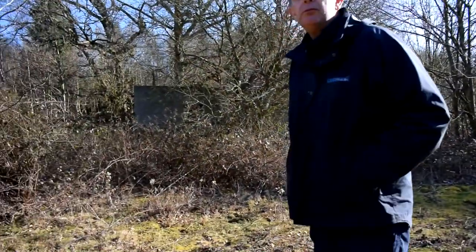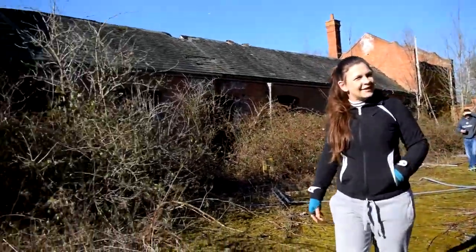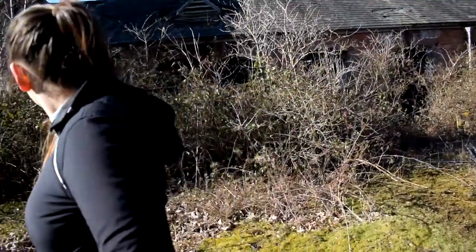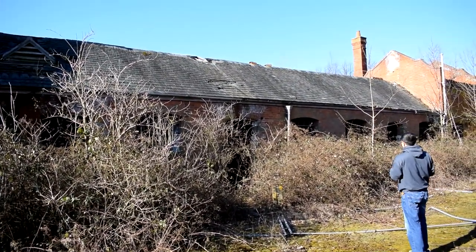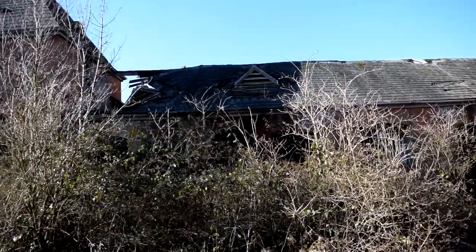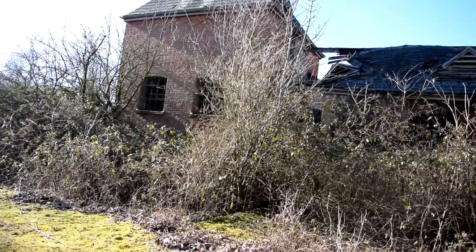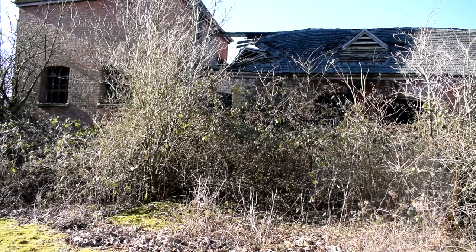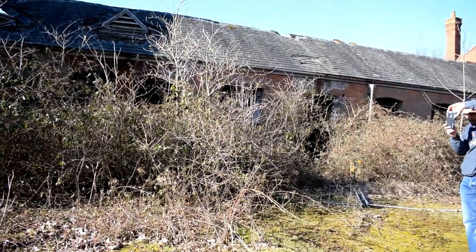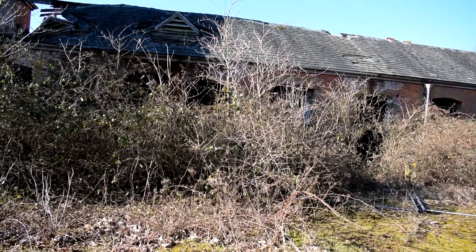So you got to see it all in pristine condition, did you? Oh yeah. This was one of the least improvements. Just dirt and grass. Oh, what's that noise? It's a proper courtyard. It's amazing. Oh, wow.